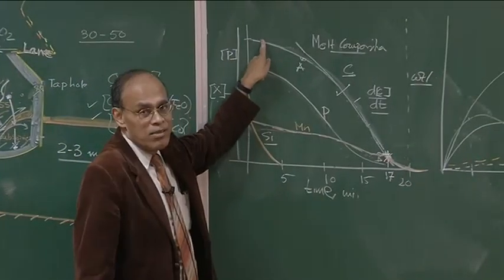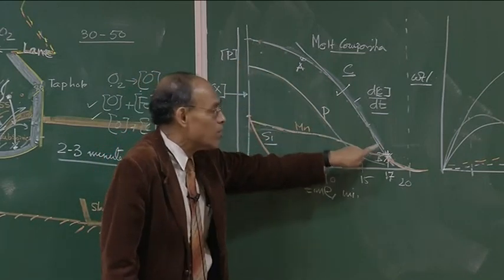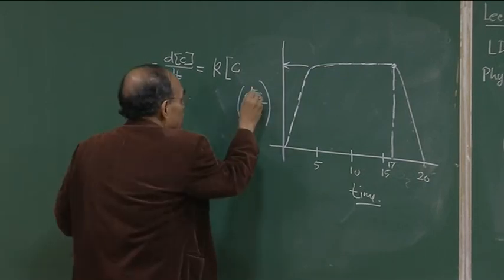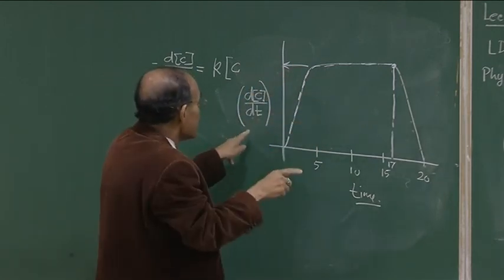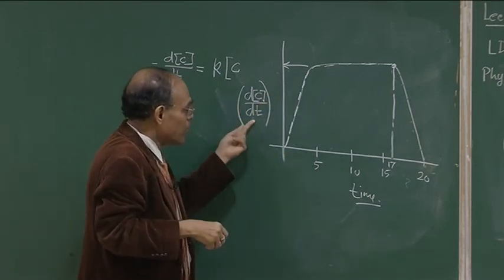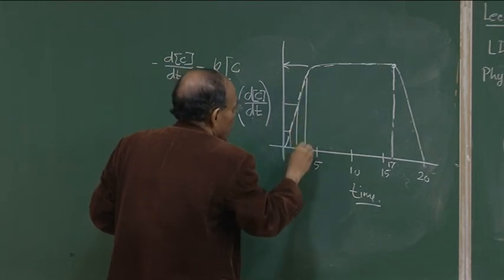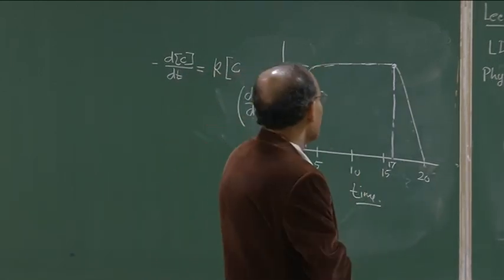Now, you can use software to calculate the slope of the curve at this particular point, at this point, and so on and so forth. And that is how you plot the slope of the line that you have determined. So, you have determined the concentration of carbon as a function of time, obtained that graph, and then used software to find out the slope of the line at different times. By joining all these points, you have constructed the characteristic decarburization curve.